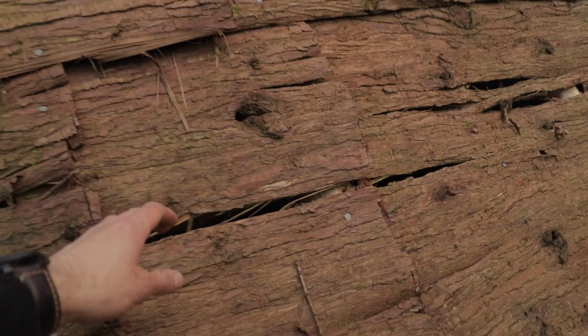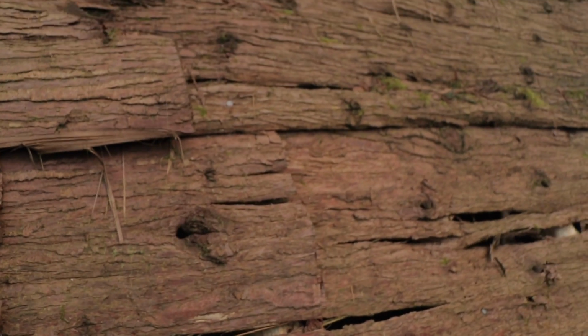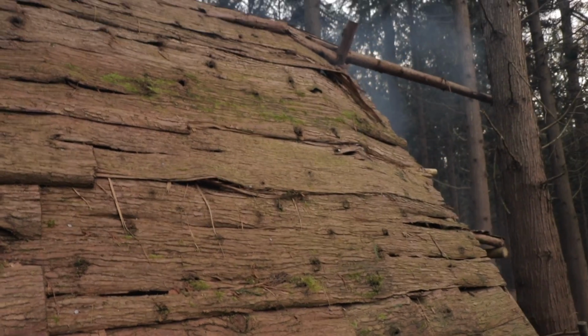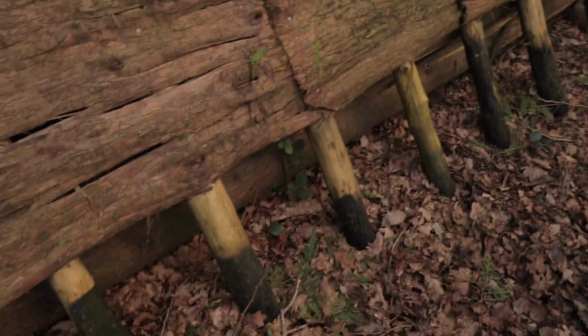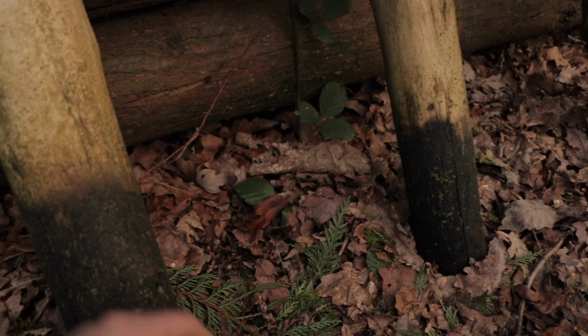This was our first time attempting this, so we didn't know how it was going to turn out, but we're still really impressed by the rigidity of it. The water will still run off, but obviously with all these gaps it's going to drip in loads. So we'll stay relatively dry, better than sleeping out here under that, but not as dry as if we were under a tarp.